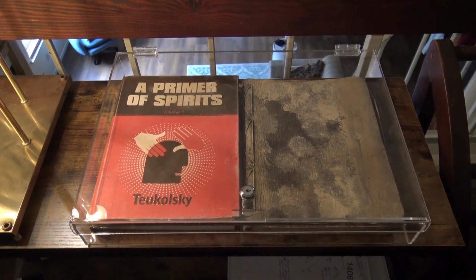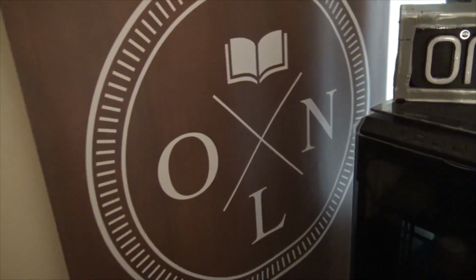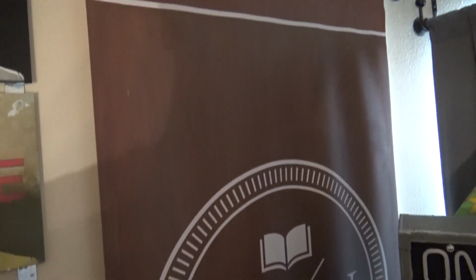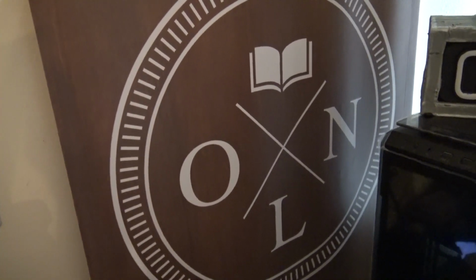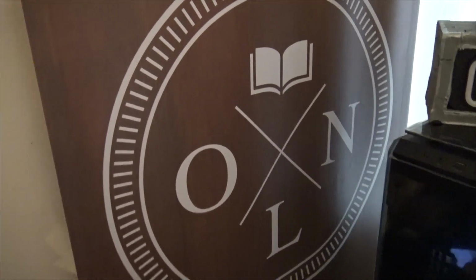This is the display case as it is right now. I guess I didn't focus too much on my Order of the Netherland Librarians banner, but I have the Order of the Netherland Librarians banner. How do I know it's the one? First of all, it has a certificate of authenticity, but you always want to look beyond that and match it up exactly in the scenes.